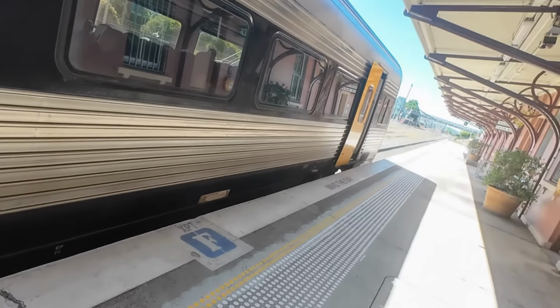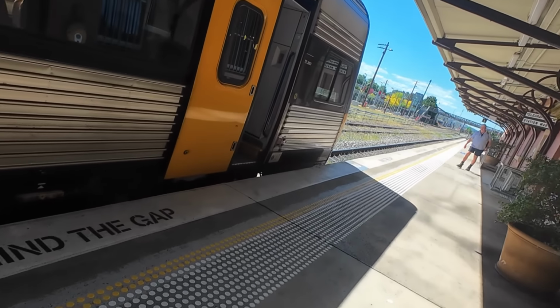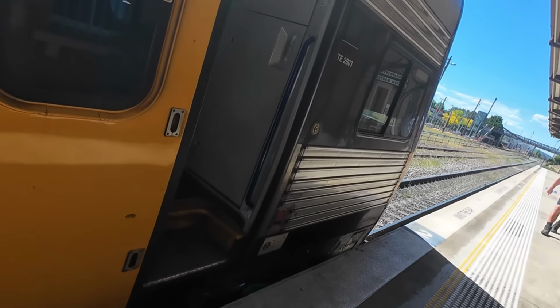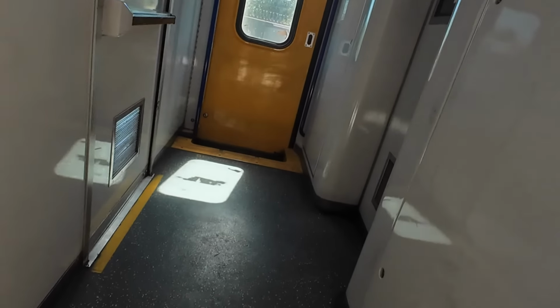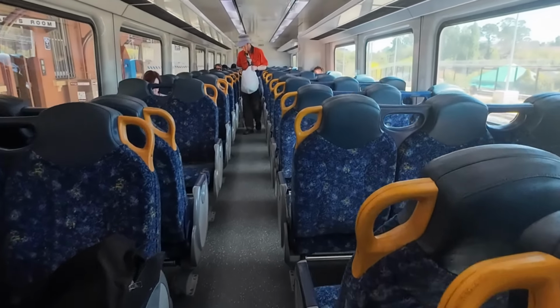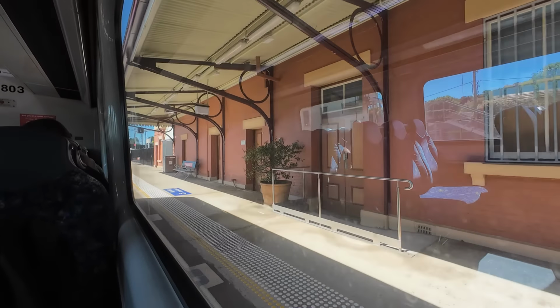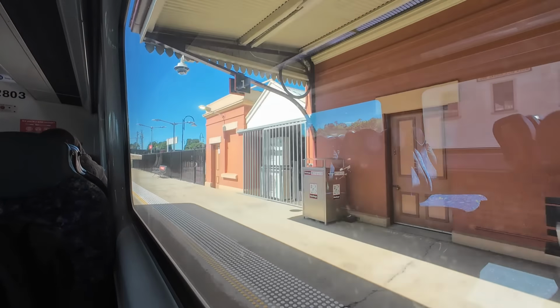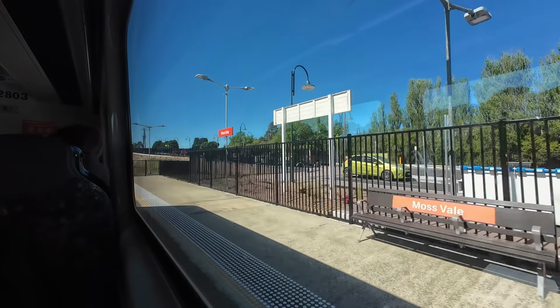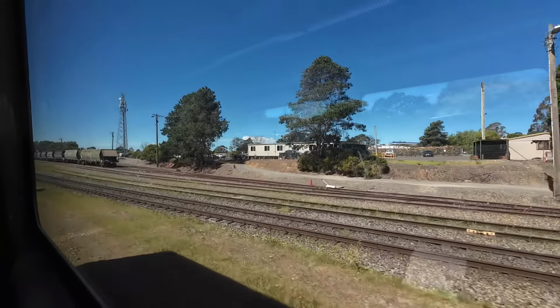Okay, here we are, back on the platform. There's our train waiting for us. It's nice and cool. Air conditioned. Well, we're on our way.